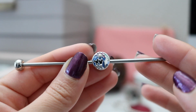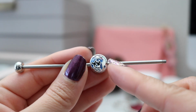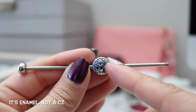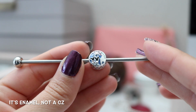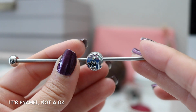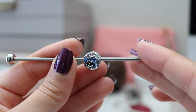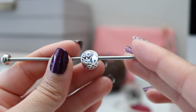You guys, every time I film, I always notice additional detail on these things. I have a design in mind with a non-Disney charm, and this one I think matches it perfectly. So I got this for a future design. Plus, there's nothing like ending your day watching all the fireworks at Disney parks.